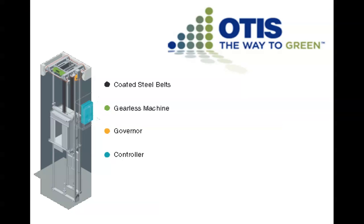Otis Elevator is a large international company based out of Farmington, Connecticut. With over 60,000 employees and over $11.6 billion in revenue, they're among the biggest in the industry. One might ask, are elevators really sustainable?